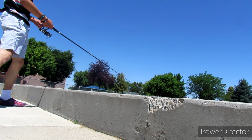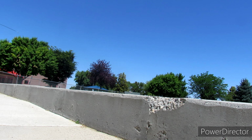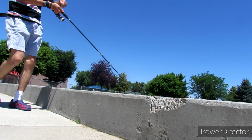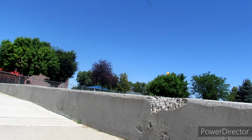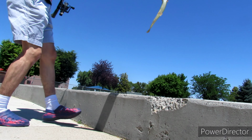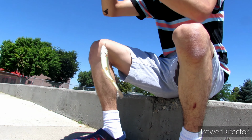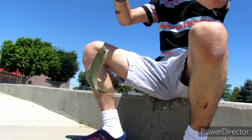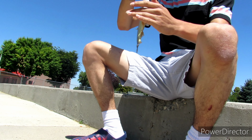I'm not set the bird. Got it. I got it. Yeah. Got a nice trout. Sweet, dude, I'm not even joking. Literally, as soon as I picked up the camera, that's when I got a bite. Sweet, we got the first fish of the day. Can only catch 5 more.